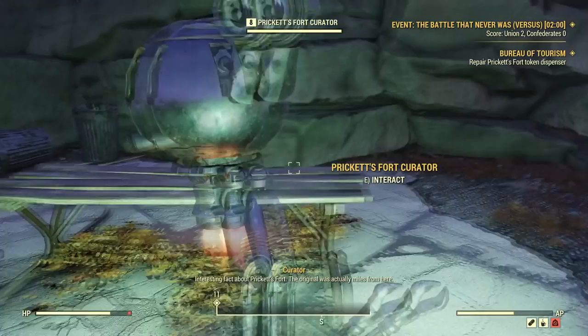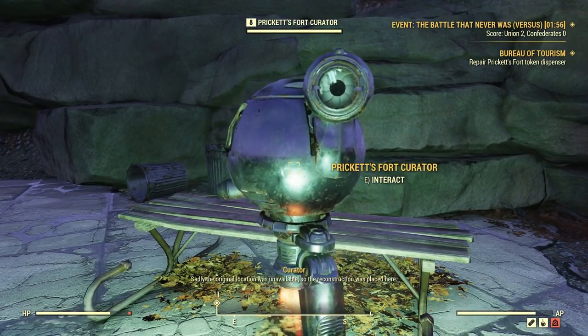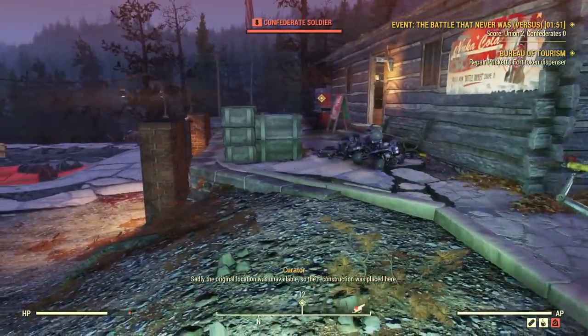Interesting fact about Prickett's Fort. The original was actually miles from here. Sadly, the original location was unavailable, so the reconstruction was placed here.